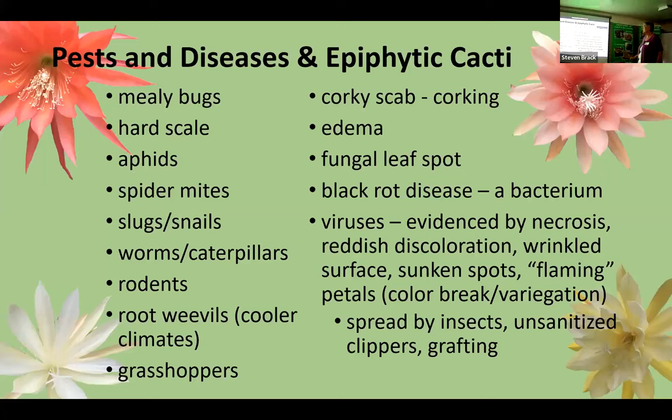And just a quick note on pests. Same thing that you get on all the stuff that you grow already, that are very common, like aphids, mealybugs, snails are the bane of my existence, caterpillars, I'm always fighting them. I see the little white cabbage moths, they'll decimate an Epi stem overnight. I mean, they love those things.